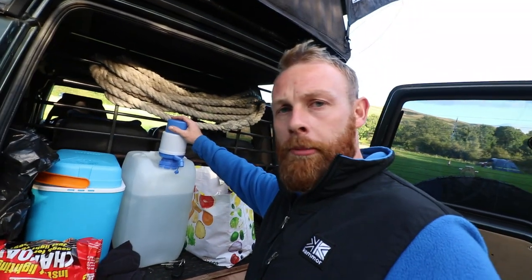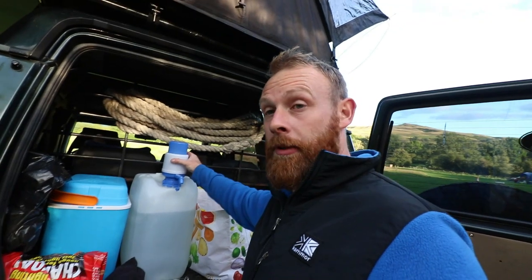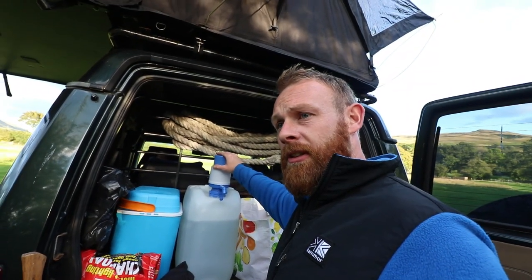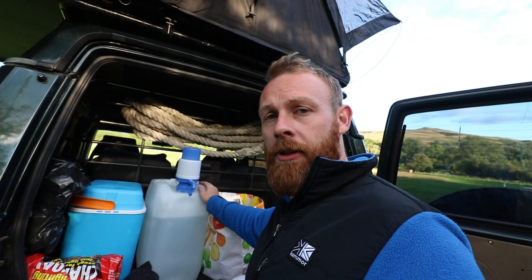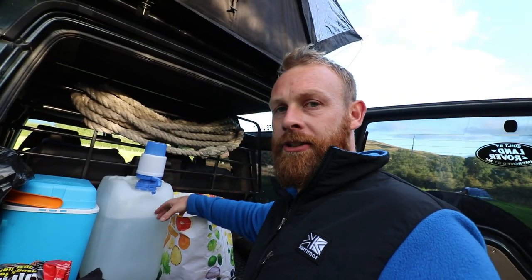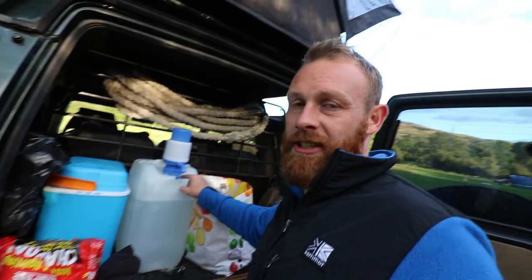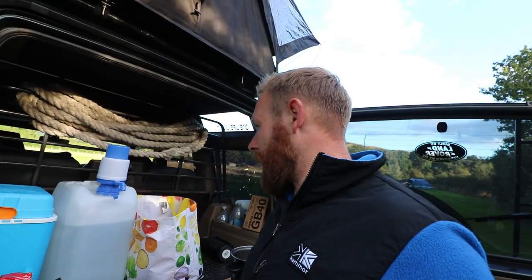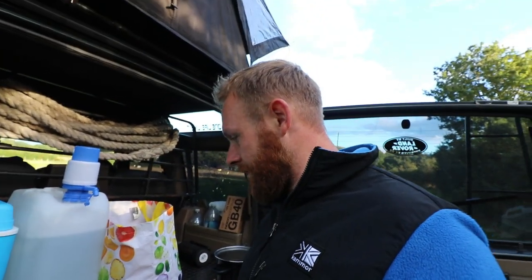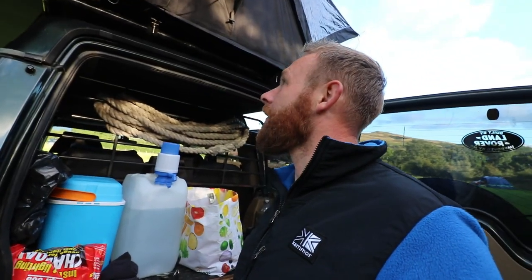Yeah, I've also bought this little thing that goes on this water container. A little water pump. It's not amazing. Does the job though. You pump it and it works, doesn't it? Yeah, you give it a little pump and it works. It works on putting air into the container to push the water out, but this little thing here, it doesn't really seal very well, so we'll look at something a bit better in the future. Like I say, this is our first trip out. It's kind of a makeshift setup.